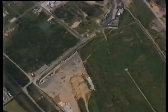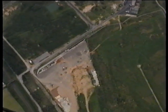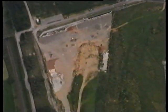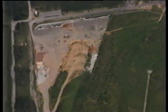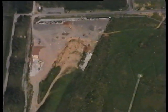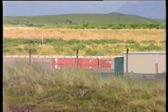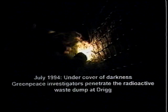Greenpeace carried out its investigation at the UK's main radioactive waste dump site, which is at Drigg in Cumbria and operated by British Nuclear Fuels. We found that our worst fears about nuclear waste dumping were confirmed. The way in which nuclear waste is being dumped at Drigg is truly shocking.